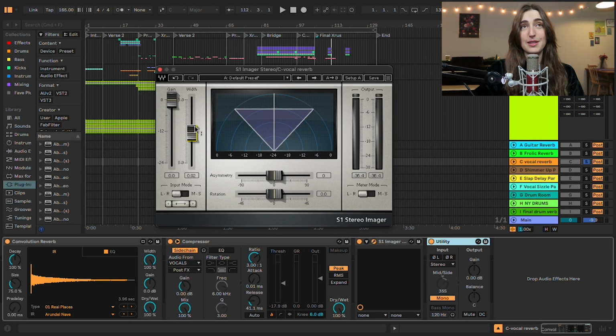And I like this for a couple reasons. One, because it clears out energy from the middle so that my dry vocals can shine down the center, and the other more important things than reverb can have more central focus. And also I like to push out to the sides because I think the reverb sounds really good pushed out. Like it's a very good edge to our song, to our 180-degree sphere of sound that surrounds us. Having the reverb on the outside, it makes so much sense to me. So this one is also really easy to use, super simple.